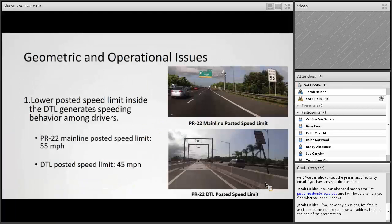Now, let me talk about some problems here. There are several situations or issues that we would like to address, and we have started to address. The situations identified include the problems with the speed limits, an overpass column in the middle of the two-lane facility, reduced shoulders, and the entrances and exits of the DTL. So our initial work has concentrated in describing each one of these geometric and operational issues and addressing the speed limit situation. Let me explain this a little bit in more detail.